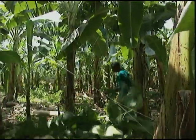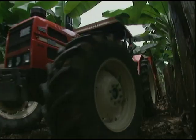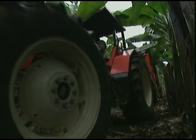Such is the commitment to the use of organic matter, the plantation has invested in new equipment that spreads oil palm husks and complements the work done manually.